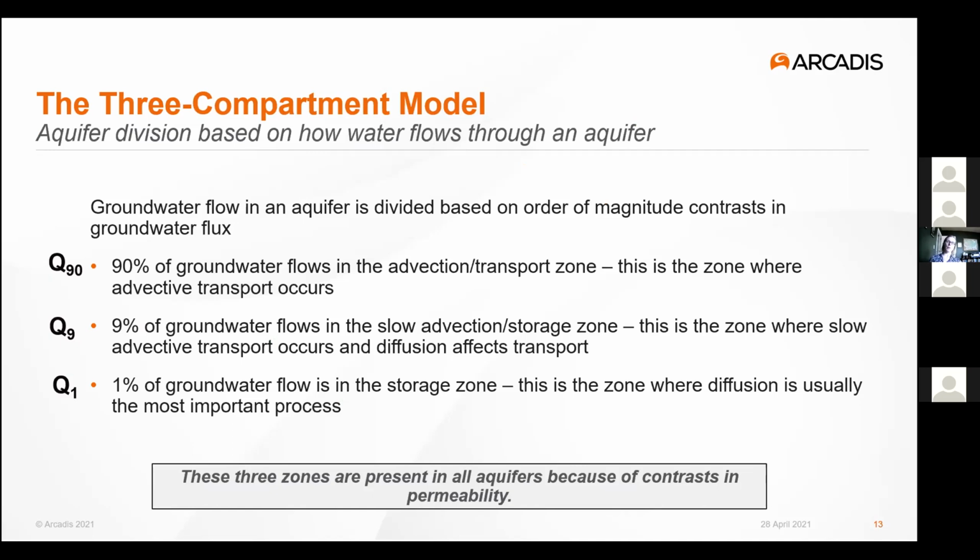If we take a more critical look at the immobile domain in the dual domain model, we realized some portion of this domain participates in the advective process. It's not just a pure storage zone. It's both slow advection and diffusion. This zone is about 9% of the groundwater flux, and this is going to be your silty clay or clayey sands. And then finally, we have the pure storage zone, the compartment where diffusion rules. This accounts for approximately 1% of the groundwater flux for the aquifer, and these are going to be your clayey zones.